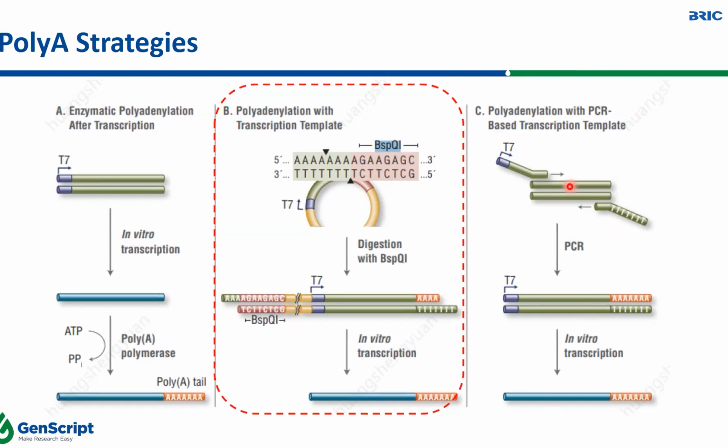The third strategy is through PCR amplification with the use of two different primers, of which one consists of a T7 promoter at the 5' end, and the other consists of the poly-T at the 3' end. After the amplification, the PCR product is used as a template for IVT. But the drawback of this approach is the generation of byproducts. The number of poly-A tails at the 3' end is very difficult to control. Therefore, the second approach is still the preferred approach.